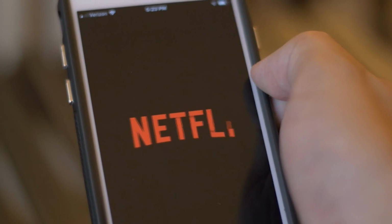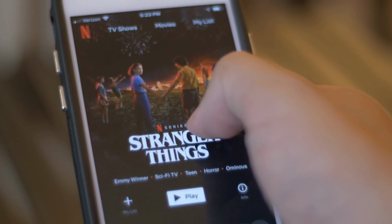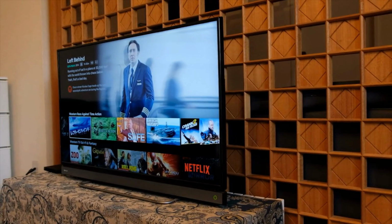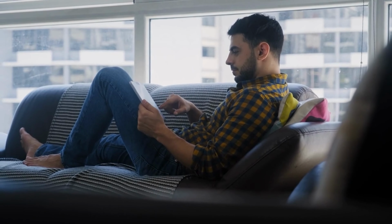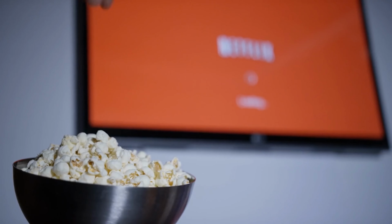Netflix, probably the most well-known cable alternative, can be accessed directly on your TV for $8.99 to $15.99 a month, so long as it has or can download the Netflix app. You can also watch Netflix through a video game console or Blu-ray player.